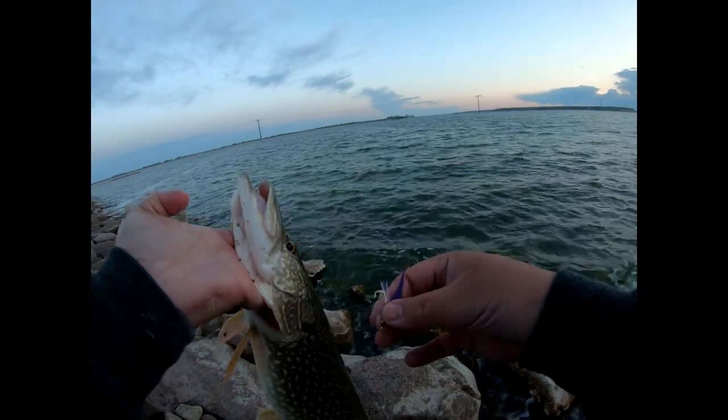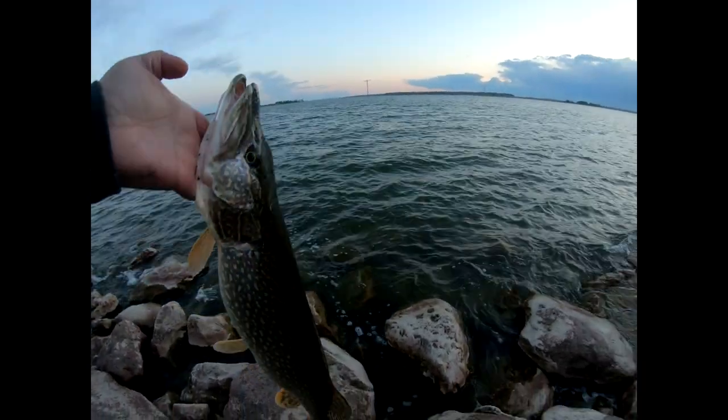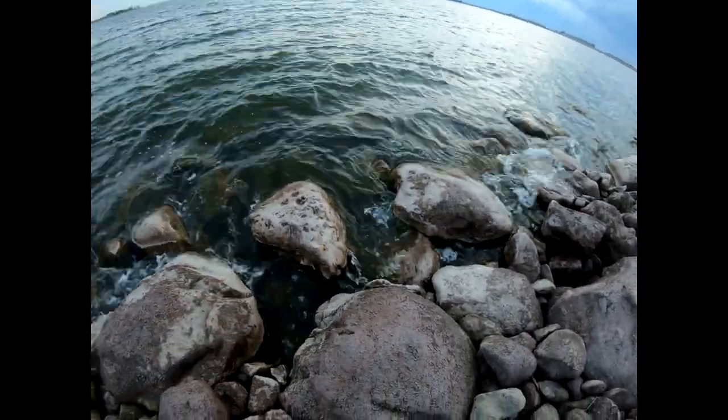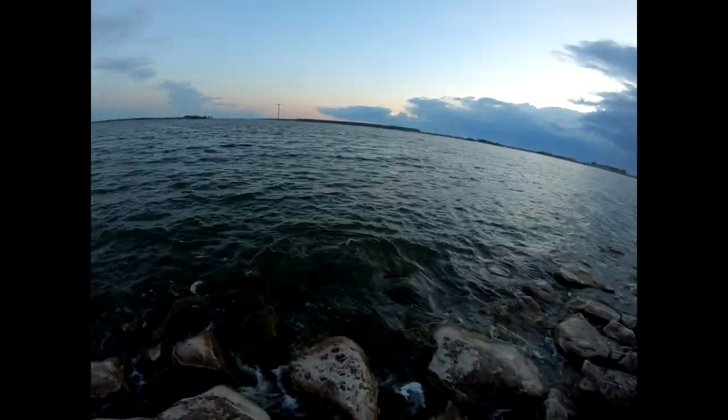Got on this purple fly. Man, probably about a good 24-inch northern pike right here. Gonna safely... Well, somehow. There he goes. There he goes.